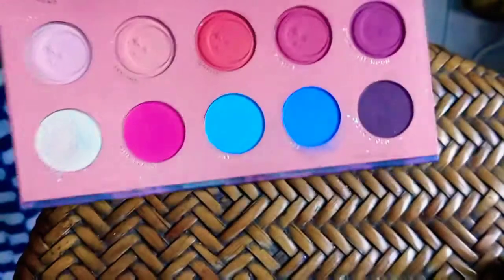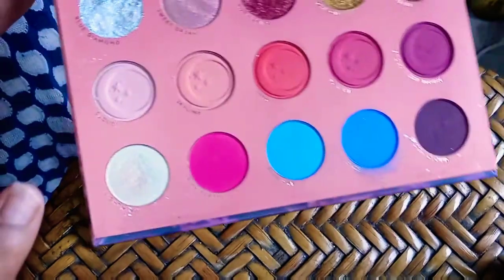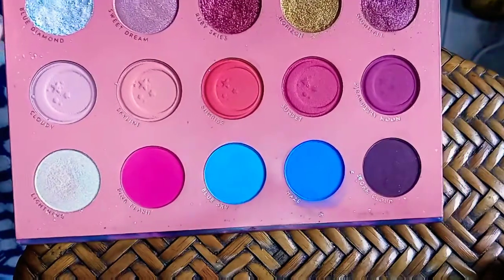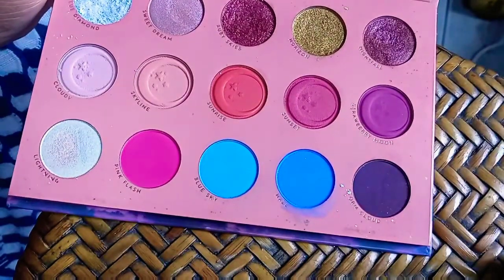Then we have the Strawberry Dream palette. When this came out, I knew this was going to be my cotton candy fantasy. When you put any of these shades on and you transform it with this blue orchid, this blue diamond shade, everything comes to life. Lunar Beauty is a fantastic brand, and I hope they can keep it up with their formula. I'm trying to be careful with my eyeshadows.